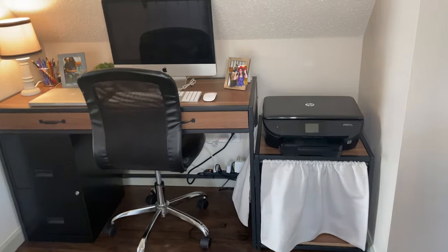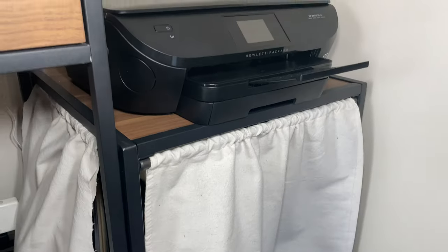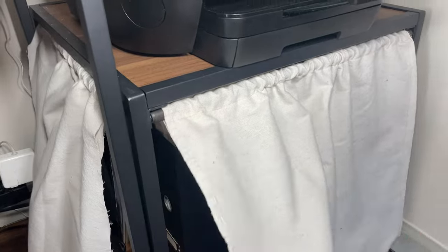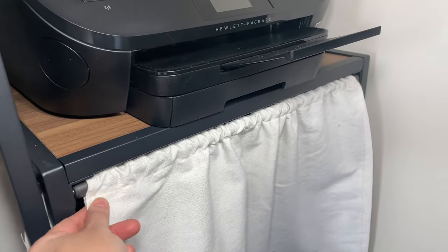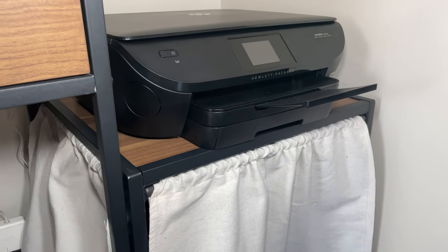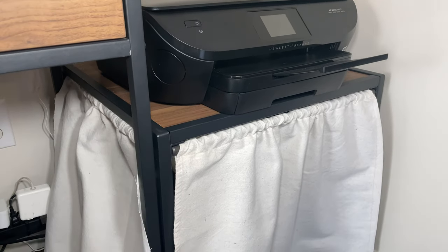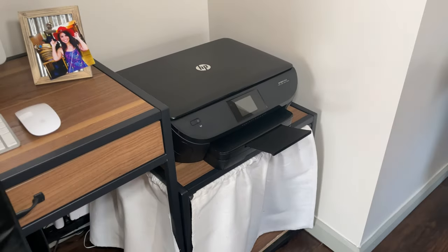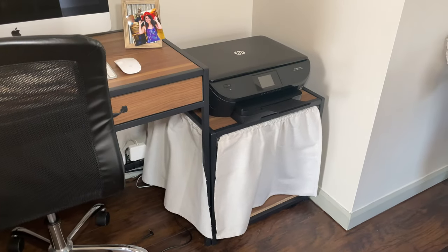And let me show you what we have down here. So here we have a little set of curtains that I put up with a tension rod that kind of hides the stuff that's in there to make it look more clean. And if you want a tutorial on how I made these curtains, I'll put a card for it up here somewhere in the frame. You can just click on it later to see it. And I teach you how to make these simple curtains, the rod pocket kind of curtains. And that's how I made these to kind of streamline this area here.